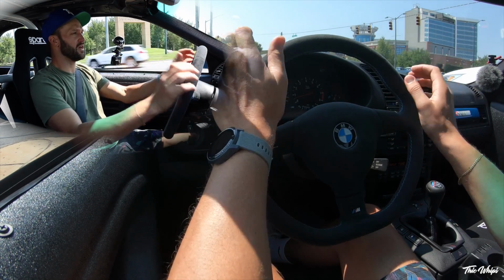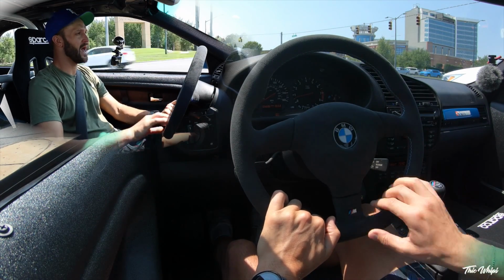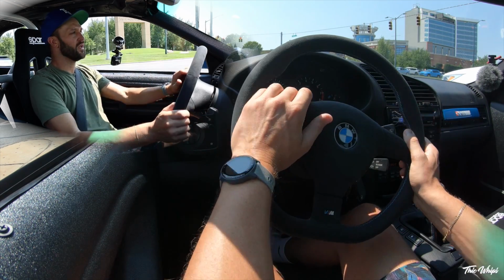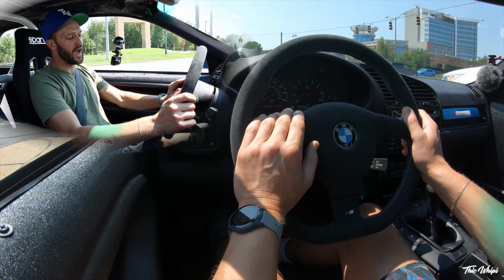It's not completely OEM, you know, it's a little bit thicker. It's got the Alcantara, it's got the M stitching, it's got the M badge, it's got the flat bottom. These are all things that I really wanted on the wheel. And when I was talking to Ozza Auto Wheel, they had some suggestions, and from there we just kind of decided what we were gonna do.